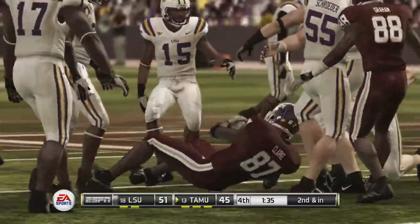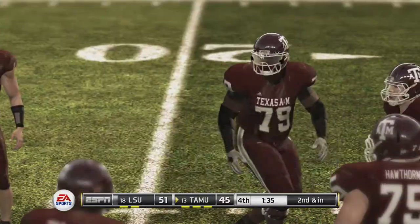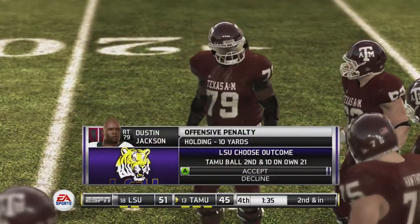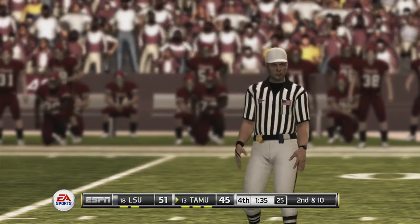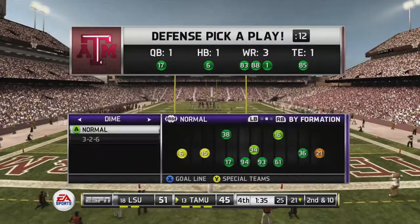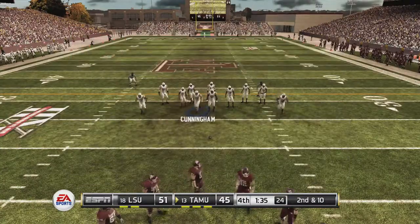Find out whose it is. That penalty drives them back, and they're shooting themselves in the foot here. Well, if they could just keep their concentration, they'll avoid situations like that. Second and 10.